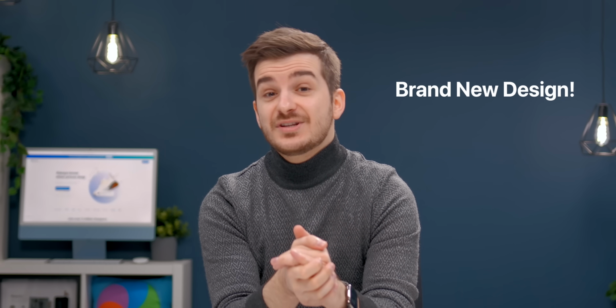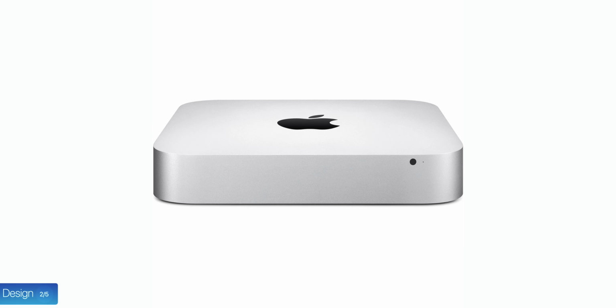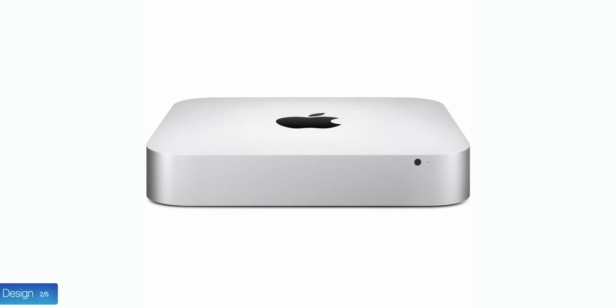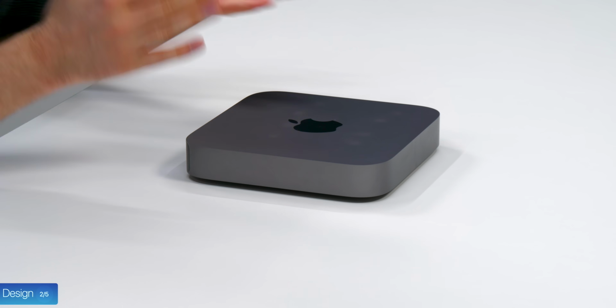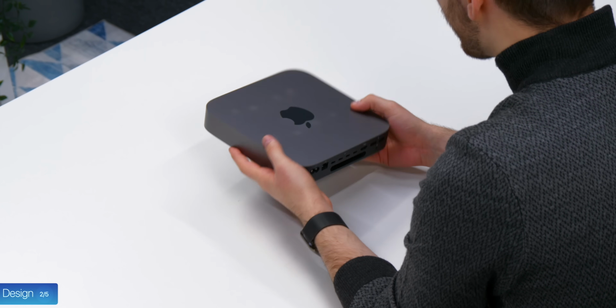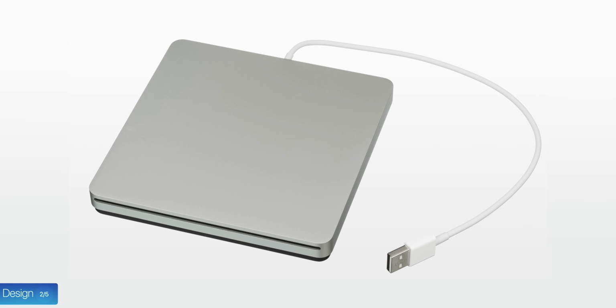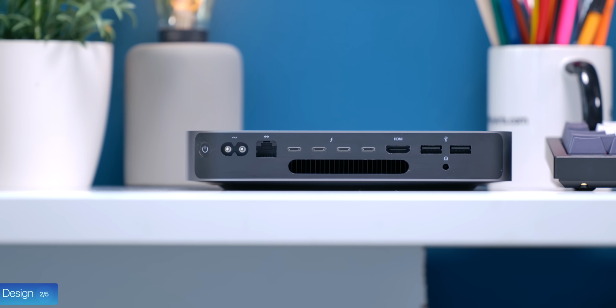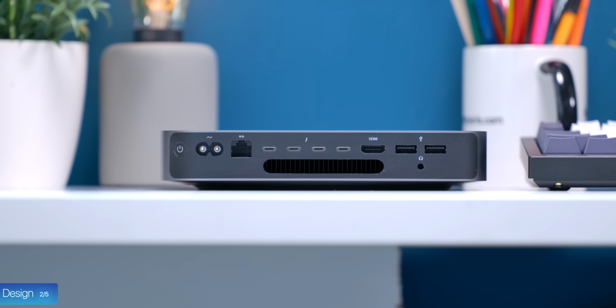Now, before I talk about the performance differences between the 2 models, I want to mention the second reason why I'm so excited for this new Mac Mini, which is the brand new design. This will actually be the first redesign since the Mac Mini server from 2010. And although this design was used for such a long time, I've always kind of loved it. It was just this tiny minimalistic box that looked a lot like Apple's external SuperDrive, but it housed an entire computer inside, with a great deal of ports too.